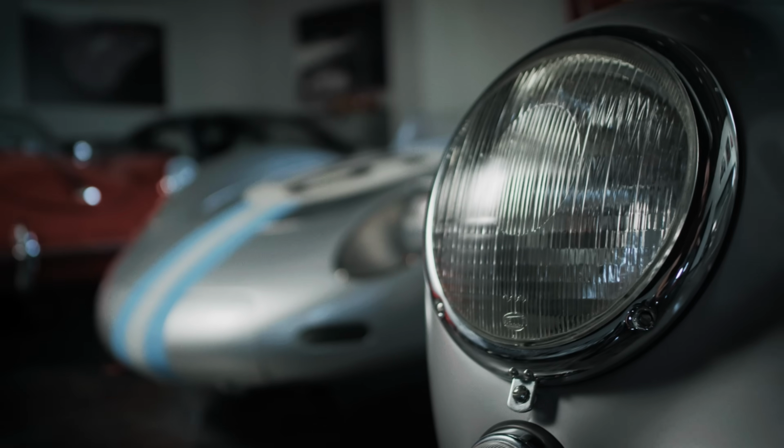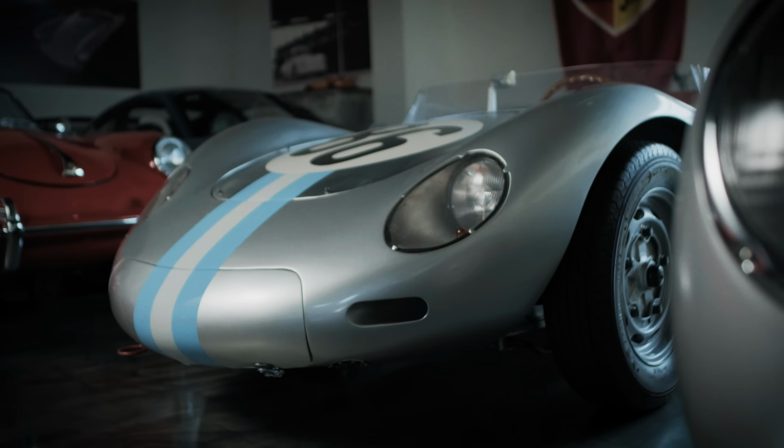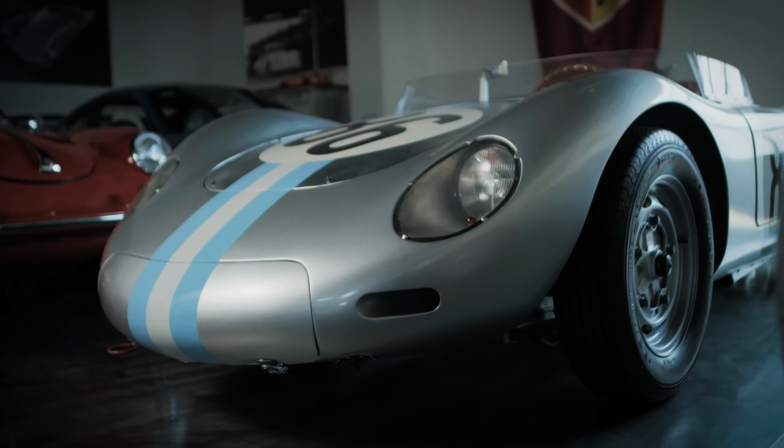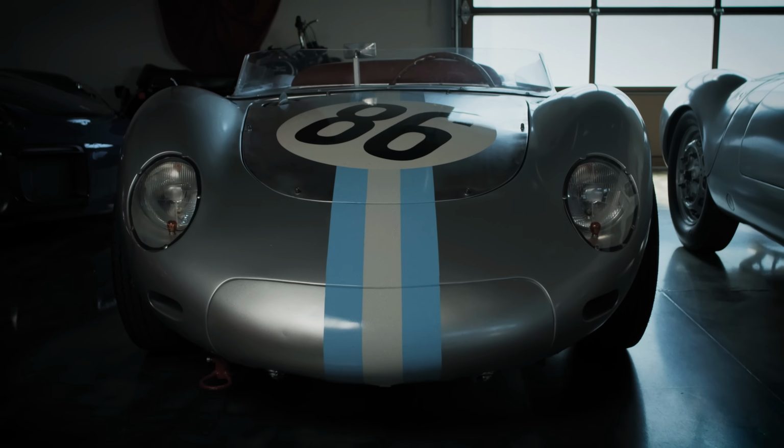So the RSK is an evolution from the 550A. It's a smaller, more aerodynamic body, but also lighter frame. And the K comes from the design stamp of the front suspension components that has a K look to it in the front frame. And it was the car that won the Targa Florio for the second time in 1959.